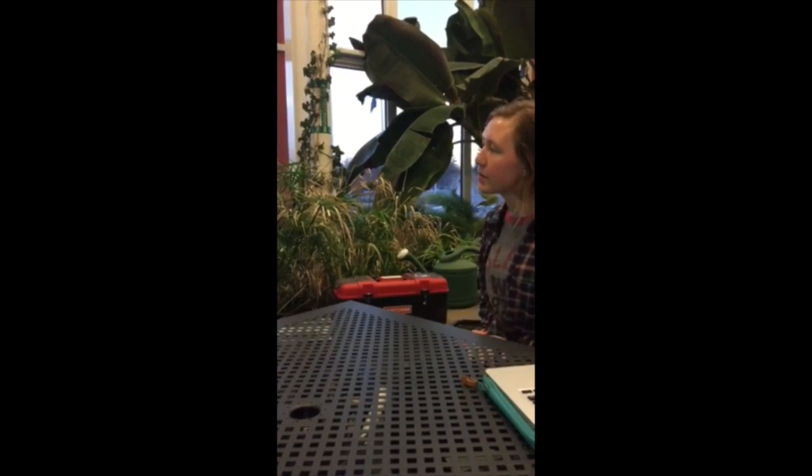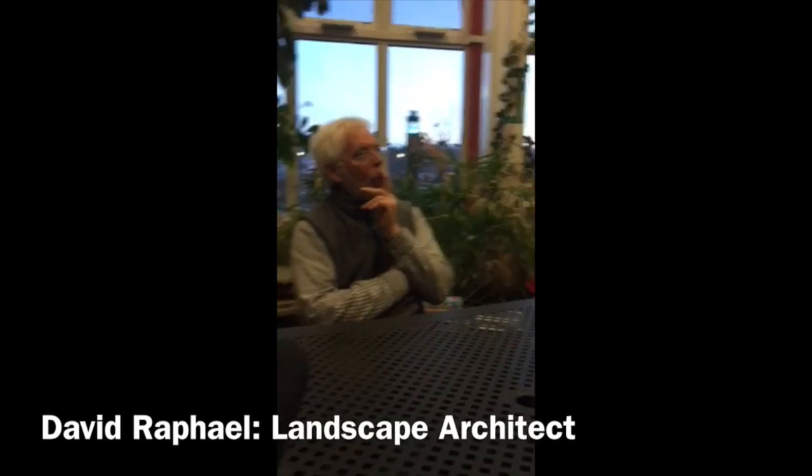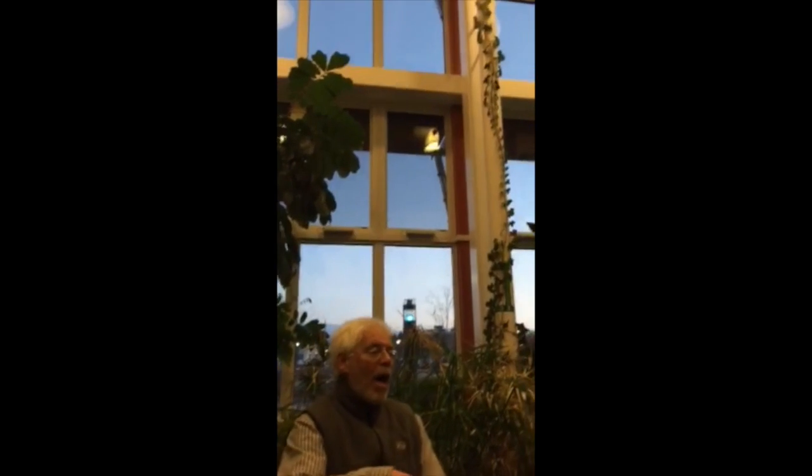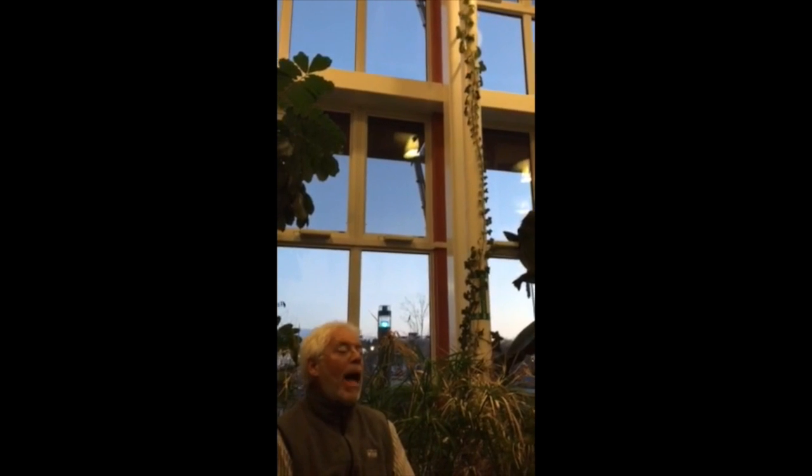Why are we putting the garden in as the first step of the landscape plan? Well, I think that we had a certain amount of budget money available. It seemed like a good project and a doable project in terms of its size and scale and affordability, and it just seemed like a good first step on the path towards enhancing the landscape around the Aiken Center.